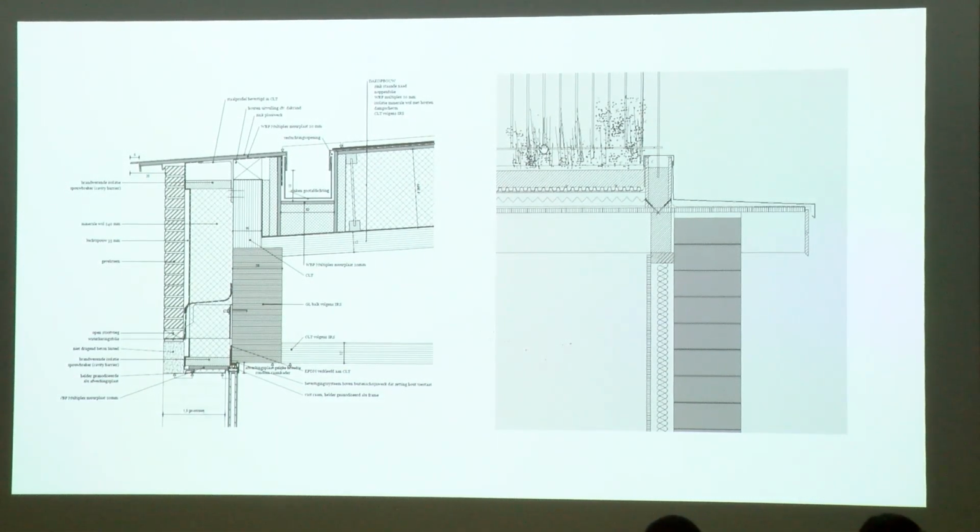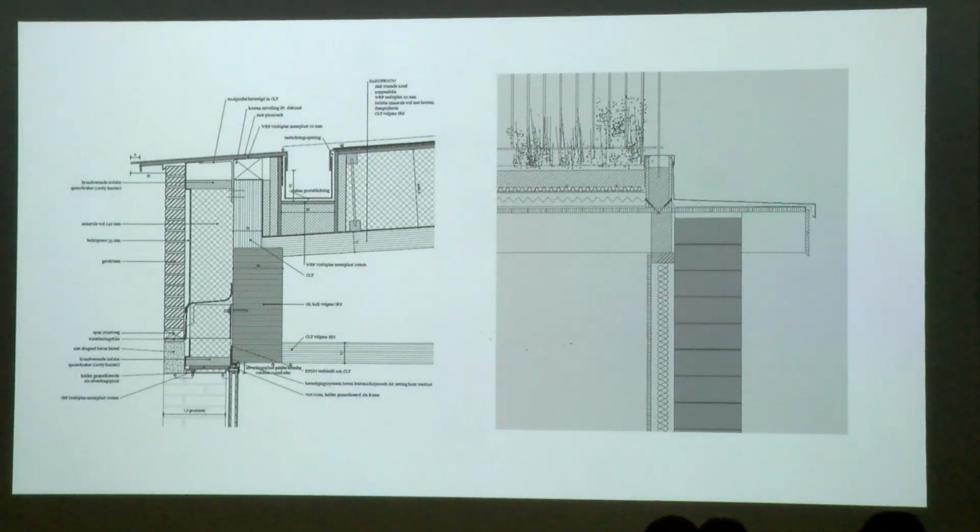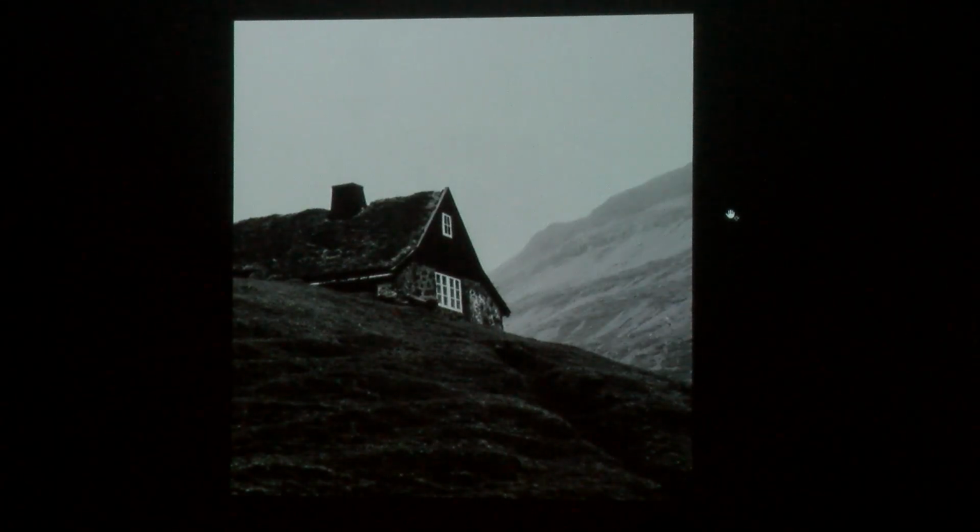So some of the detailing, you can't quite read it, and some of it's in Dutch, so unless anyone speaks Dutch, we've adapted it, and we've also been referencing earth block construction methods. What we found is that this sort of detailing becomes increasingly applicable in this process. I guess the point is none of this is very new.